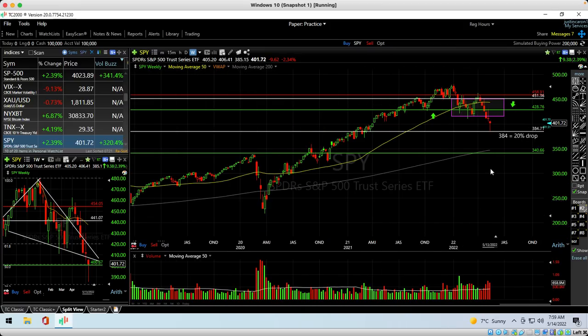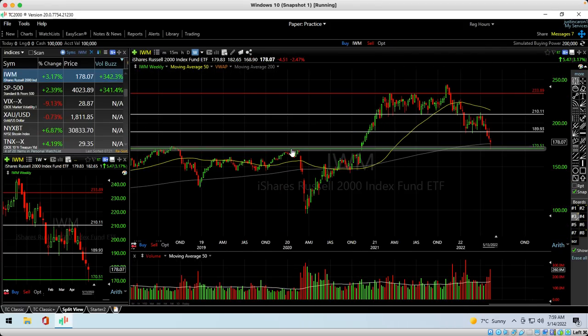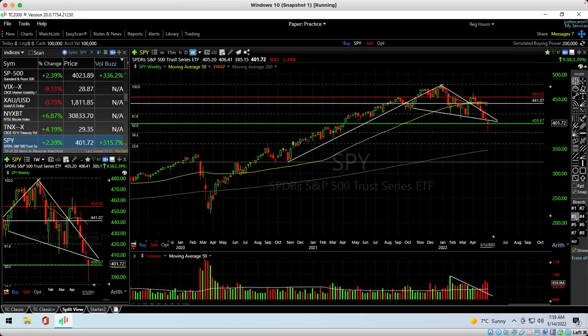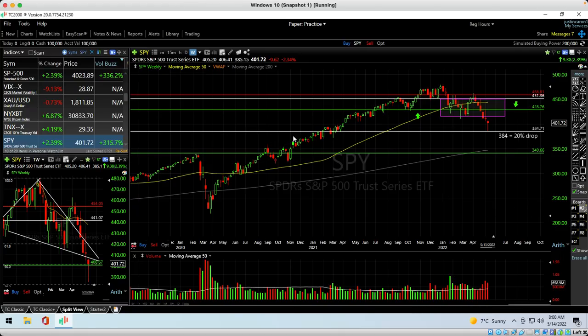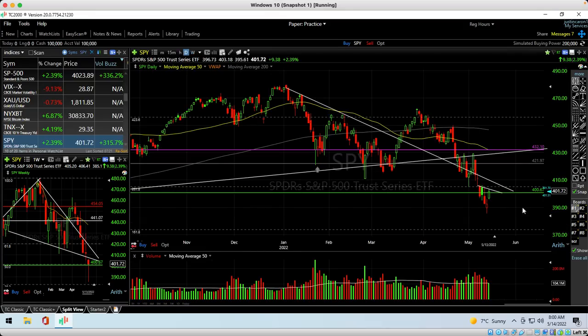So this is what the Russell already tested. And that is, again, the 2020 highs here. So 2020 highs is where the Russell is trying to bounce. So if the S&P is not able to go higher from here, I believe that that is where we're going to find our next bounce area. There's a really strong support area here, and I would expect it to hold.